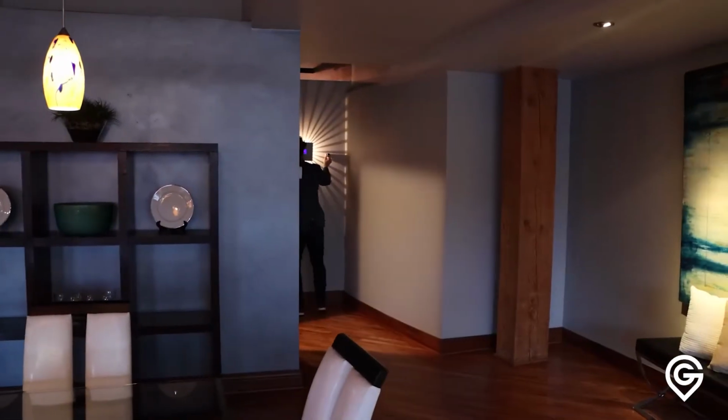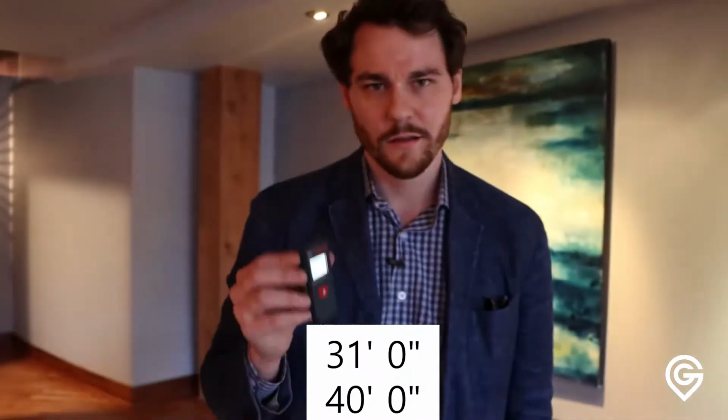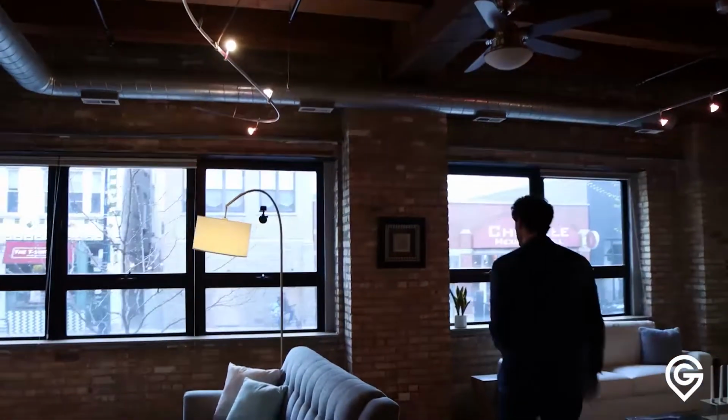Whoa. It's big. Hold on. The dimensions of this room are 31 by 40. Okay, you can't get a single family with this. It's hard to get any space with this type of width. I really like what I'm seeing here. I really like the exposed brick.